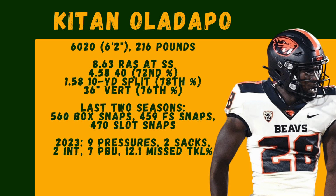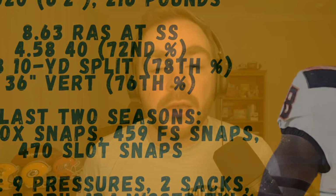In his last two seasons, a pretty versatile deployment with the Oregon State defense: 560 snaps in the box, 459 at free safety, and 470 in the slot. A pretty strong 2023 as well: 9 pressures, 2 sacks, 2 interceptions, and 7 pass breakups. So now let's dive into the film room to take a look at Oladapo's strengths, what he needs to work on, and how his potential fit looks with this Packers defense.